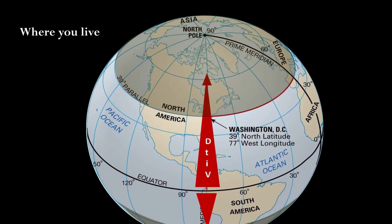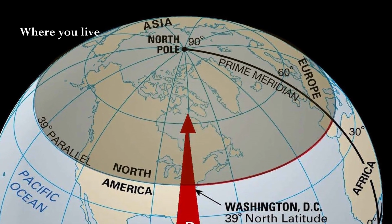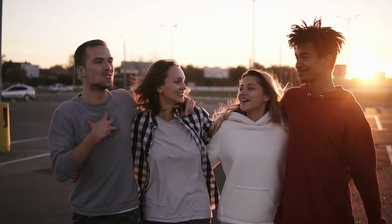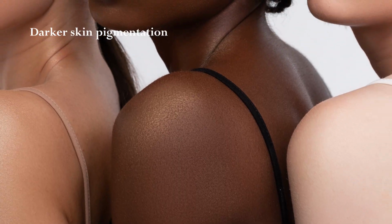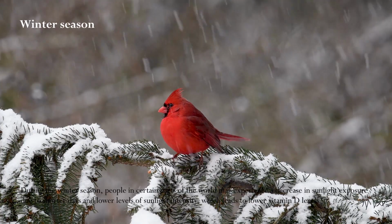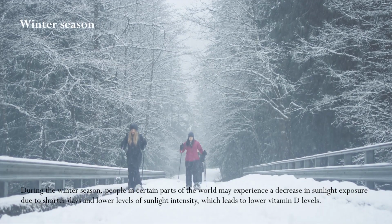Where you live. The further away from the equator you live, the less vitamin D3 is produced. Age. Older people produce lower levels of vitamin D than younger people. Darker skin pigmentation. The darker the skin, the lower the vitamin D3 produced. Winter season. During the winter season, people in certain parts of the world may experience a decrease in sunlight exposure due to shorter days and lower levels of sunlight intensity, which leads to lower vitamin D production.